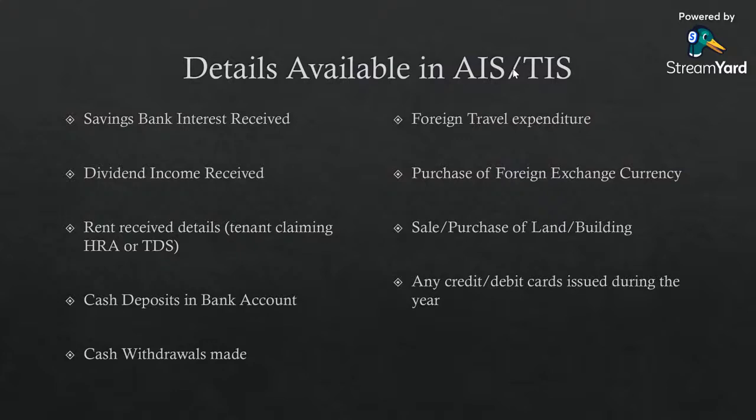There are so many taxpayers across the country who simply file the return of income based on the Form 16. As I told you, your Form 16 will have all your employment related information, salary received, allowances, deductions, etc. But it will not have information such as the savings bank interest you are getting, fixed deposit interest, dividend income, any rent you are receiving, cash deposits, business income. All these details will not be found in your Form 16.